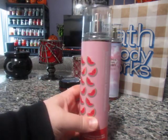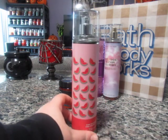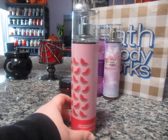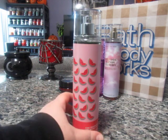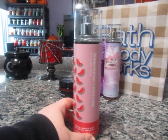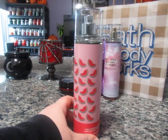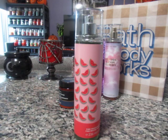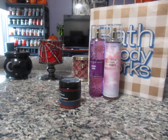Next, this is a returning favorite. This is Watermelon Lemonade. This is how the packaging looks for Watermelon Lemonade this year. I'm okay with the packaging. Bath and Body Works had gone for a kind of clip art type of design with a block party collection. Scent notes for Watermelon Lemonade are watermelon ice, sparkling water, sugared lemon.